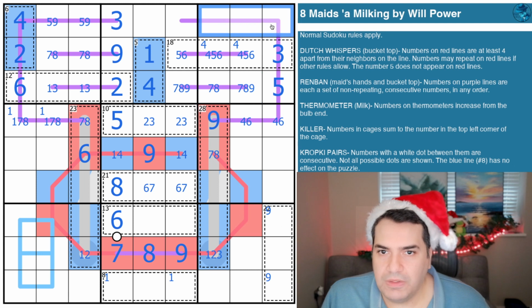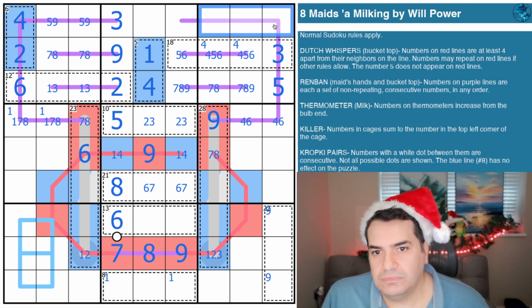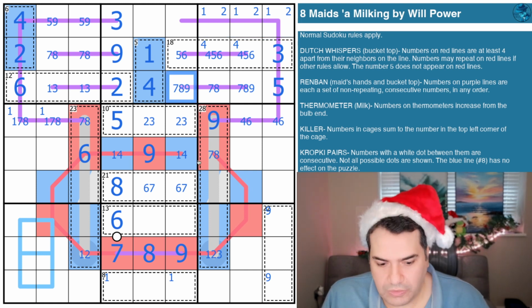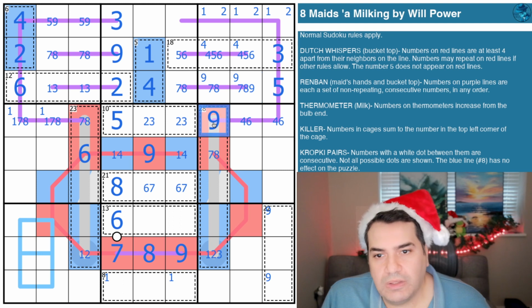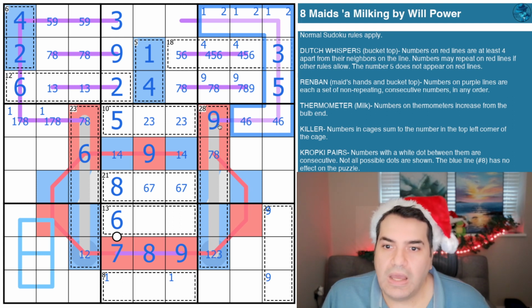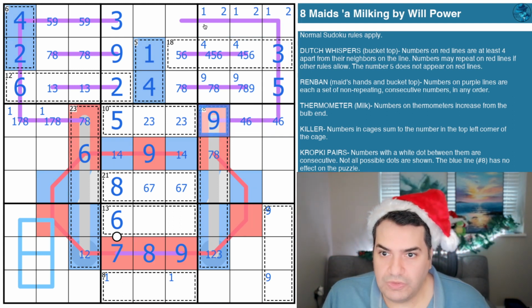So up here on this Renban, I still need 1 and 2 on the Renban, and I can see they're not in here. So this is 1 and 2 for sure. This is not 9. 9 is definitely in here. I've already placed a 9 on this Renban. So I've got 1, 2, 3, 4, 5, 6, and 9. The only thing that's missing is a 7, 8.